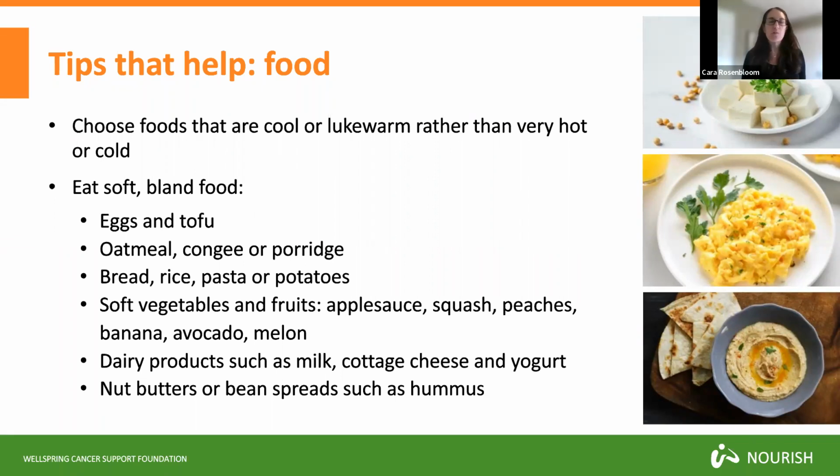Dairy products are also helpful. Things like yogurt is very smooth and cooling. Cottage cheese is good, milk. But again, you don't want to take it right out of the fridge and have it. You want to give it 5 minutes just to come down to room temperature before you have it. Nut butters are also great. They're smooth, spreadable, and pretty bland.